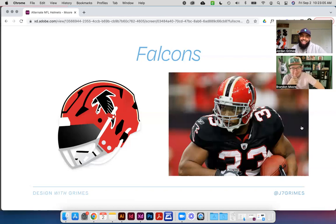Represent. So I've never loved this logo. It's a terrible logo, but at least they're being true to this 1966 uniform. And I wonder if they will pair this helmet with their current alternate jersey. Oh, please, no. Oh no. Yeah, they'll do something crazy like that, right?